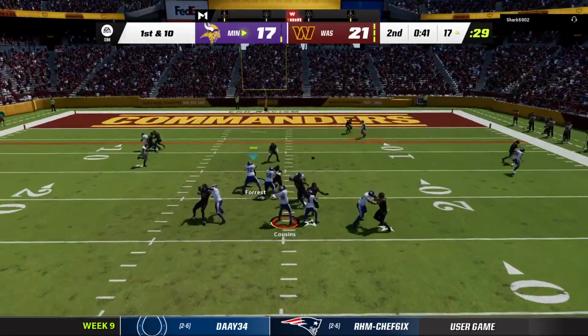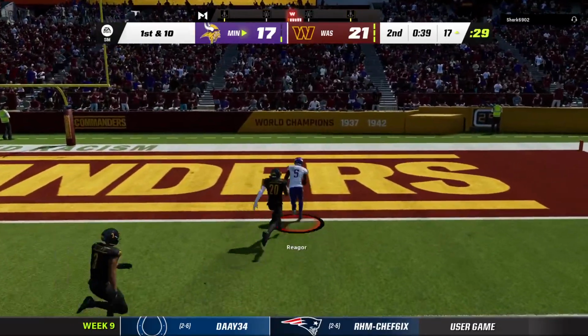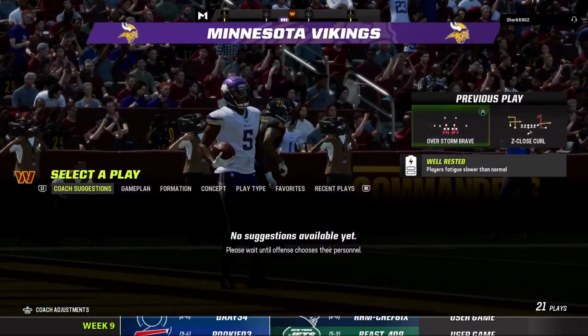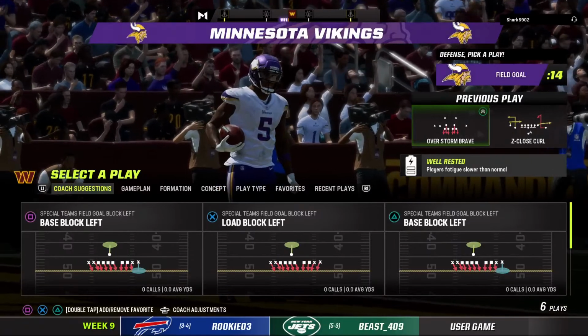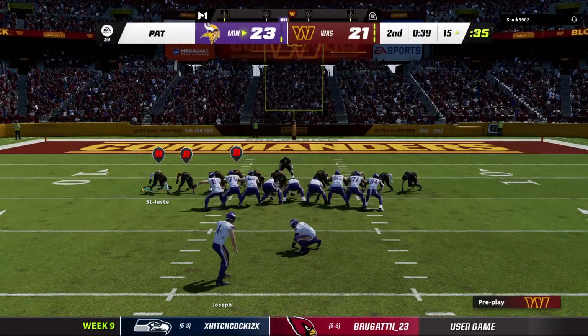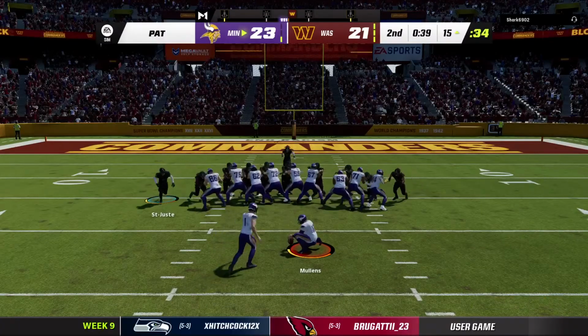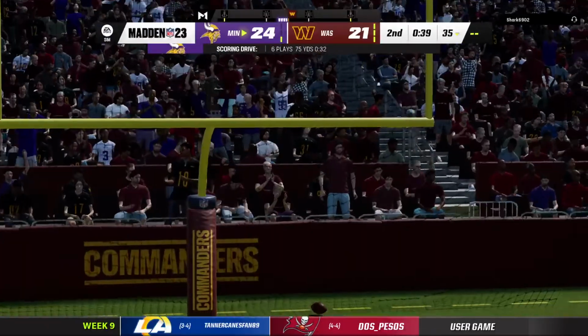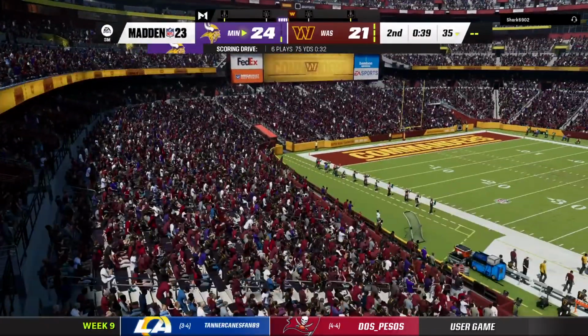Inside the red zone here, they'll look to throw. Open right side, complete to Rager. Touchdown! Kirk Cousins with 3 touchdown passes now in the afternoon. And the Vikings will take the lead here in the final minute of the first half. Joseph connects on the extra point, and that gives them a 3-point lead.